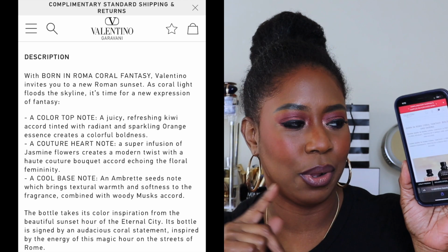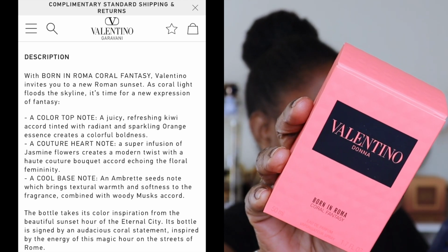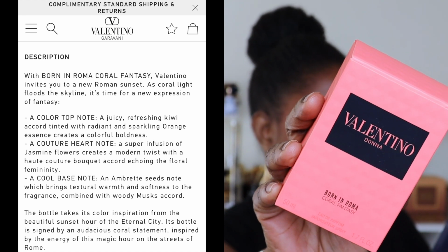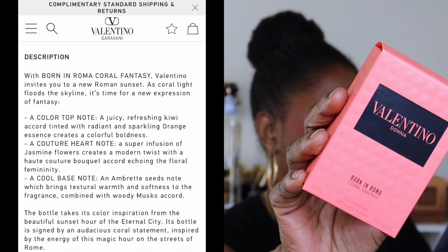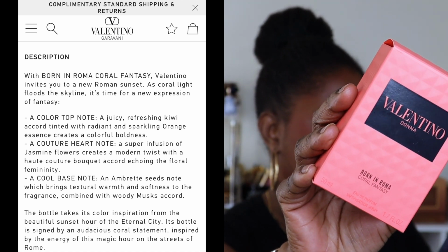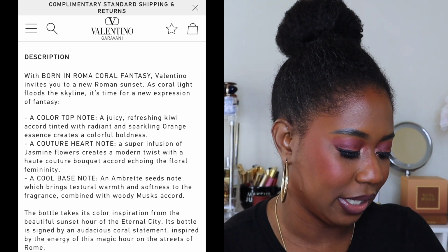I have the Valentino website here on my phone. So it says Donna Born in Roma Coral Fantasy, a fresh floral bouquet twisted by a bright and juicy kiwi accord. And then they have the Uomo, which is a vibrant ambery fragrance twisted by a fresh red apple accord. I wish I would have got the men's version. I don't know what I was thinking.